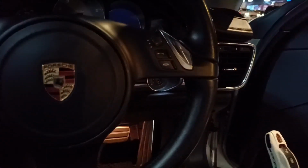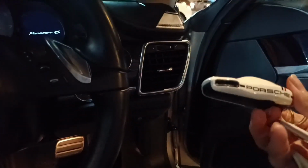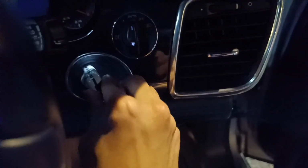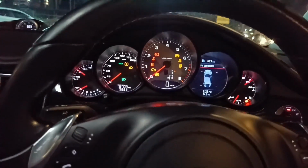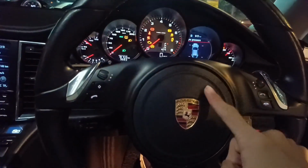So how to start a Porsche? For old generation Porsche, you get this kind of key. Obviously, it doesn't come with a keyless go. So how are you gonna start? You put the key inside the slot right here. Then you put your foot on the brake and twist to the accessory mode. You do get a memory steering.